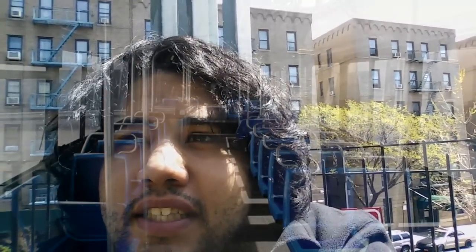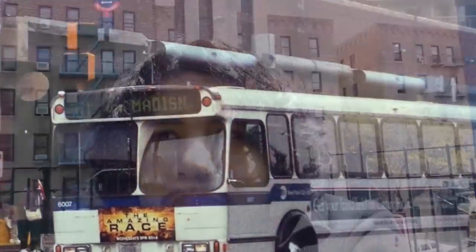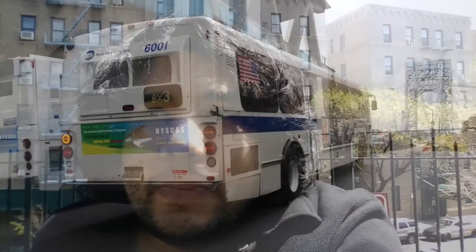The interior changed. The design changed a little bit in the interior. It has a different doorbell for the stop requested thing, as well as the illuminated flip dot destination signs, and I was like, whoa, that's an improvement, man. That really says something. I first encountered that on the BX21 when the BX21 was part of Mother Clara Hale Depot at the time. It was number 6001. And I was stunned when I saw it.